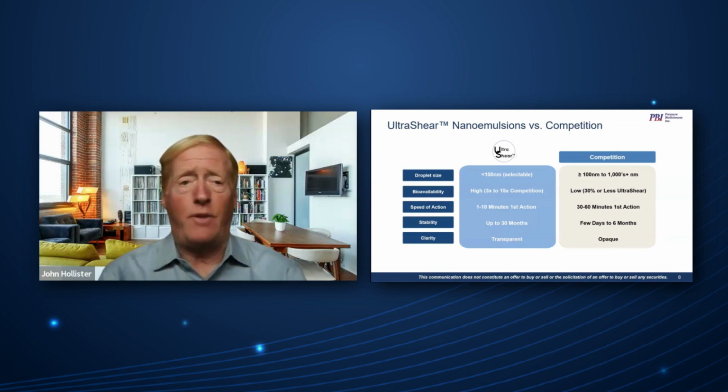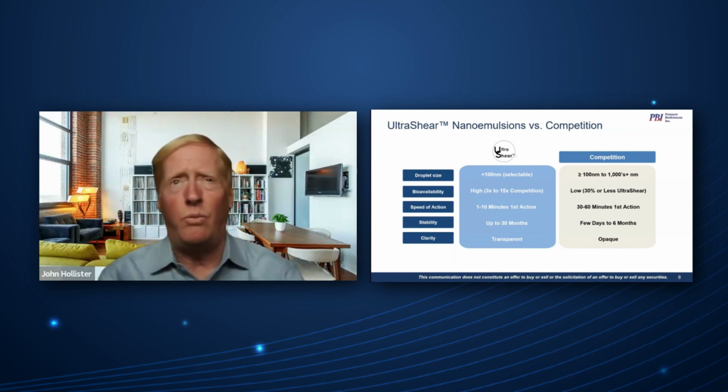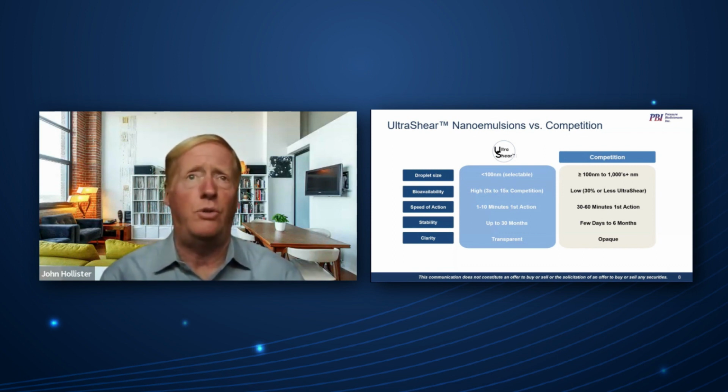So this graphic shows you a little bit of how we're better. Every single product that we've looked at that is an appropriate candidate, we can make under 100 nanometers, which is what we believe the threshold is for a true nanoemulsion. It needs to be under 100 nanometers.